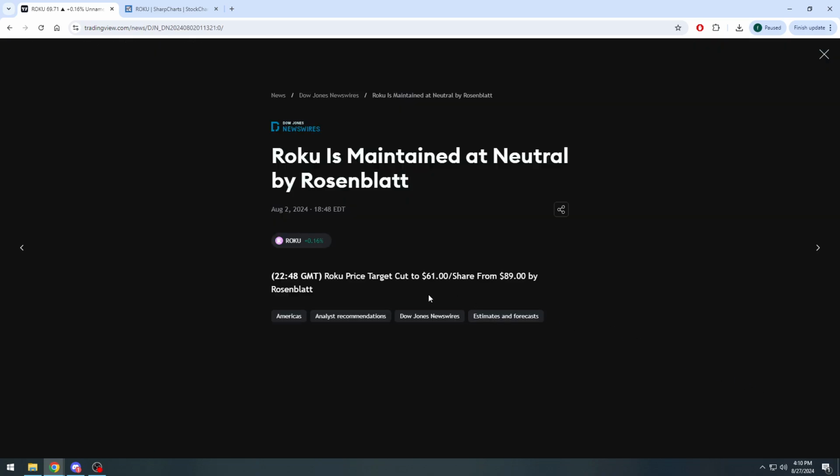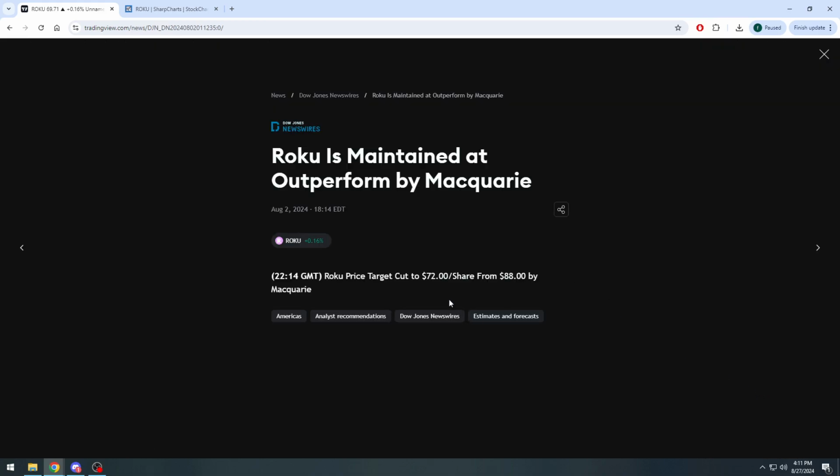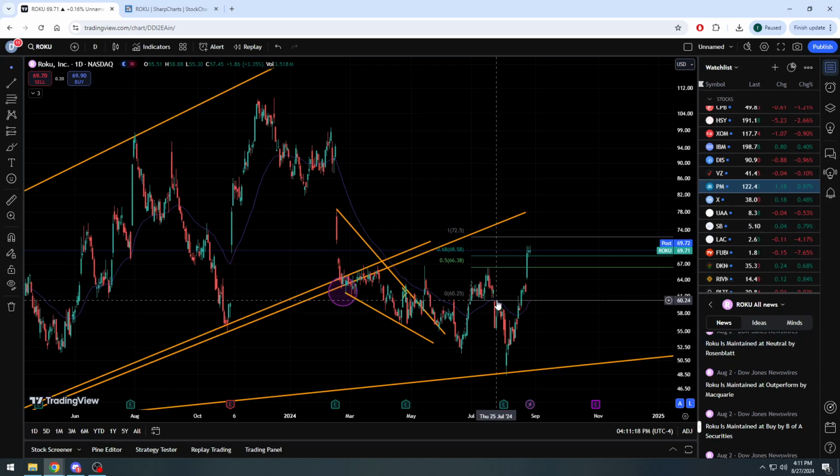Roku maintained neutral. Rosenblatt price target cut to 61 from 89, right? This is what I mean. People were much more bullish on it, and now they're pulling back. Obviously, this is incorrect because the stock is now above 70. So, maintain outperform, 72 from 88. See, everyone was beating it up. And that's what I mean. They beat it up. They bring it down.